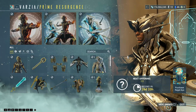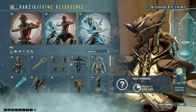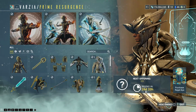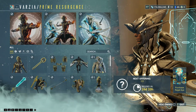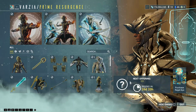So unless Varzia here, why does that, oh wow, that does not need to be there. That is a huge obstruction. That could have been a tiny little thing in the bottom right hand corner underneath that. Or just move that over and have it the same size. That is fugly. Very fugly.